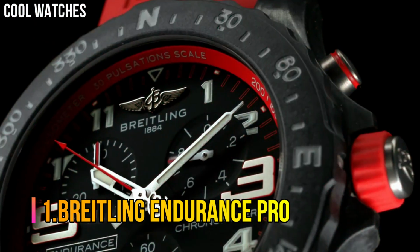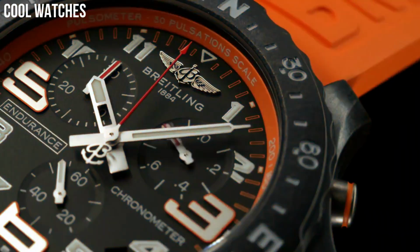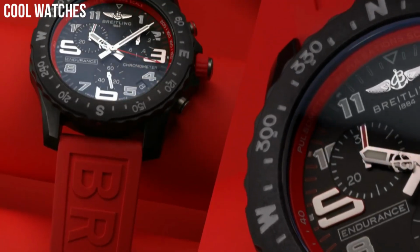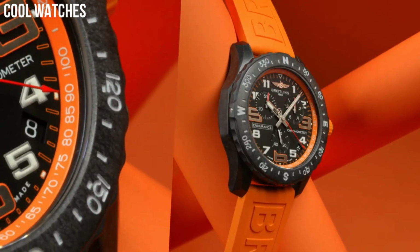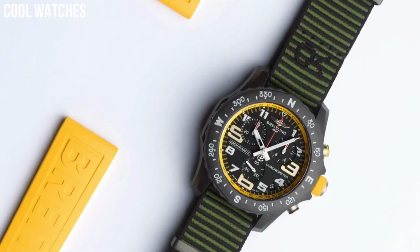Breitling Endurance Pro. Designed to be both a lightweight watch for athletes and a casual, everyday sports chronograph, the Endurance Pro seamlessly blends high precision and innovative technology with a vibrant, colorful design.